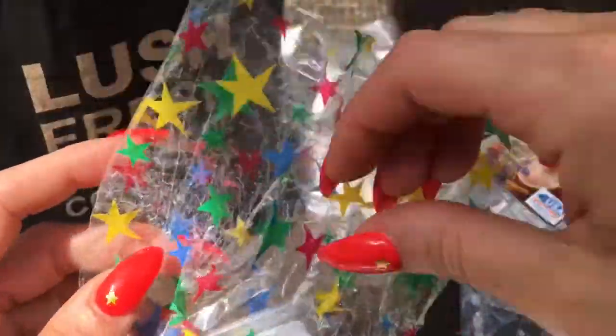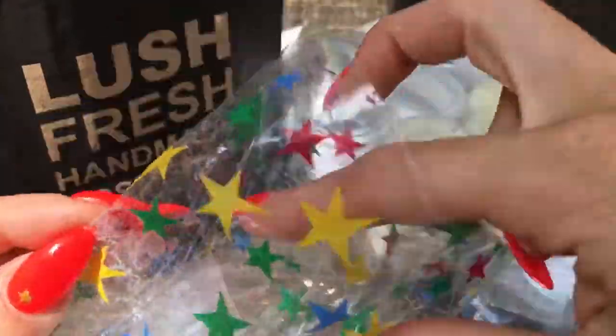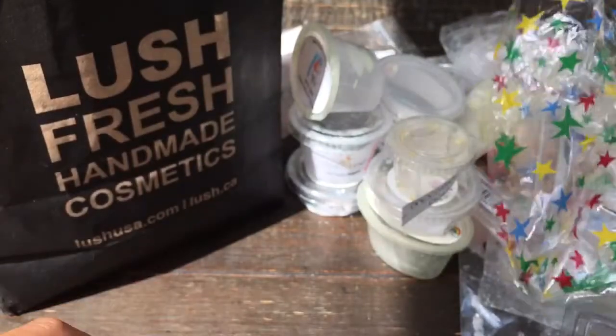This is a bag of samples from L3 Waxy Wonders. This is in pink lemonade, and I have to be honest, I don't remember anything about this, how it performed, whether I like it or not, so I'm not gonna say anything.